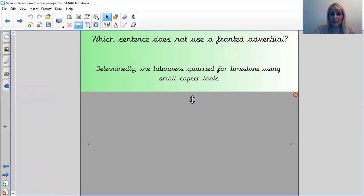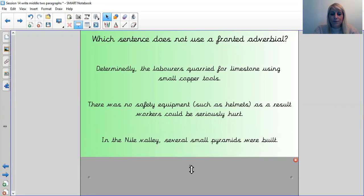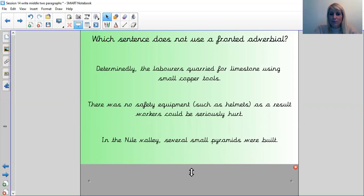So the first sentence is, determinedly, the labourers quarried for limestone using small copper tools. The next sentence is, there was no safety equipment such as helmets. As a result, workers could be seriously hurt. And finally, in the Nile Valley, several small pyramids were built. Okay, so have a look at those 3 sentences, see if you can spot some fronted adverbials and maybe see if there's a sentence that doesn't have a fronted adverbial. I'll just give you a moment to think.